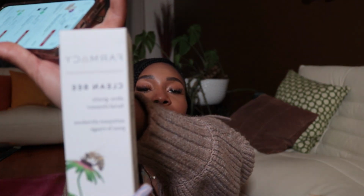Next, I restocked on my cleanser. The Pharmacy Clean Bee Ultra Gentle Facial Cleanser, another one that you will find in my morning routine. I really like it because it has hyaluronic acid in it and a whole bunch of other stuff. I'm not going to get into it, glycerin, all that good stuff, but it's super gentle. It foams up when you rub, it lathers up and all this stuff. It gives me a clean feeling without over drying my face, so I really like this.